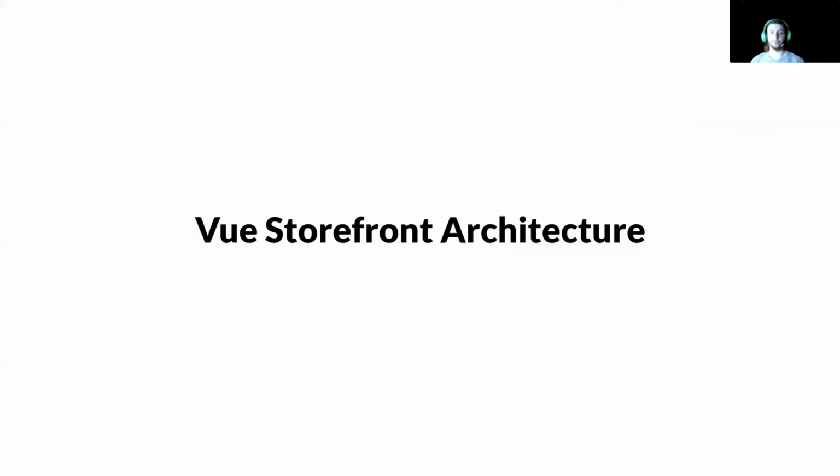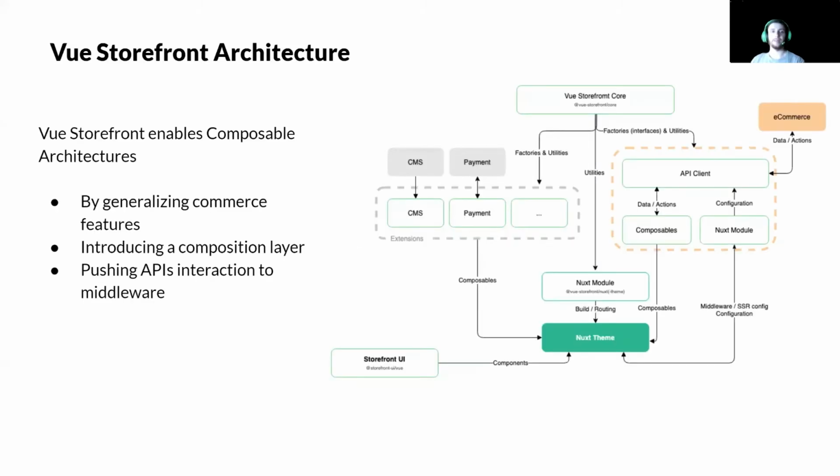Now that we actually understand better the composable architecture and what it represents, let's take a look at how Vue Storefront architecture is helping us to implement it. This is a high-level overview of Vue Storefront architecture that most of you are probably already familiar with. So here I will emphasize a few points that are helping to achieve composable architecture. And let's start with the first one.